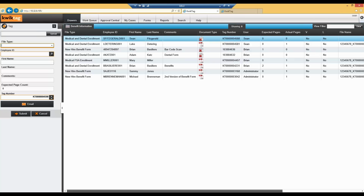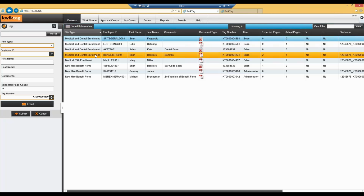Now, the reason this is cool is because if I need to come into the benefit information drawer, right, and I'm trying to figure out, okay, wait a minute, some kind of filing deadline, right? I need to know, do we have the medical and dental enrollment forms for everybody? I come in here, I sort by medical dental enrollment, and I can do a quick check and see how many we have, or I can export this file and get the information that I need.